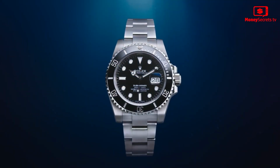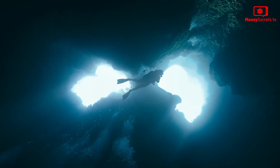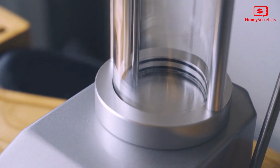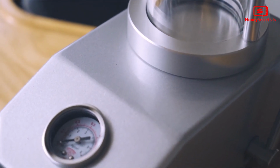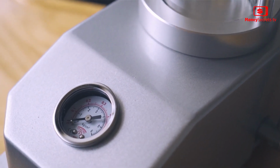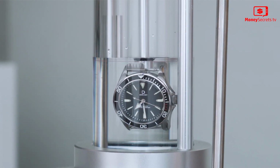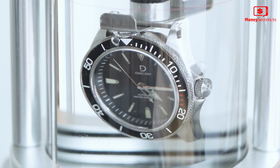After taking the watches out of the tank, another test is performed that determines whether any water entered the interior of the watch. And just so you know, the manufacturing process of Rolex is so robust that only 1 in 1,000 watches fails to pass this water test.